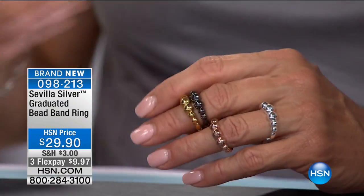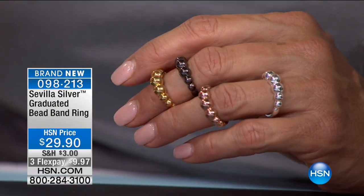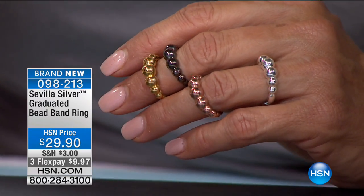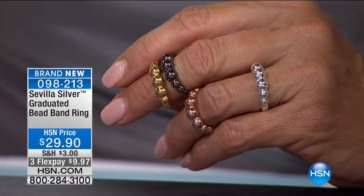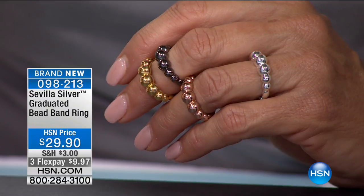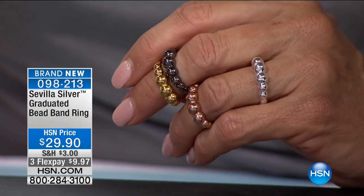Okay, so now we're going to talk about this graduated bead band ring. We showed you a necklace and bracelet that is coming up next hour. I think it looks great. Where are you seeing the trend of beads, because it's back, right? Well, for us, it's been a staple here with Sevilla Silver, this beadwork. Are there some famous designers out there that have some beadwork? Possibly. And so we bring it out here and we see this price and the value.